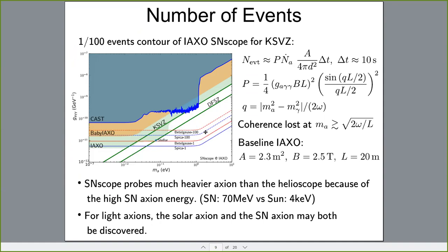And I will just mention two features of this contour. The first one is that the Supernova-scope will be able to probe much heavier axions than the helioscope, and that's because the energy of the supernova axion is about 70 MeV, and it is much larger than the average solar axion energy. And this makes the axion go out of phase from the photon at a much larger axion mass.